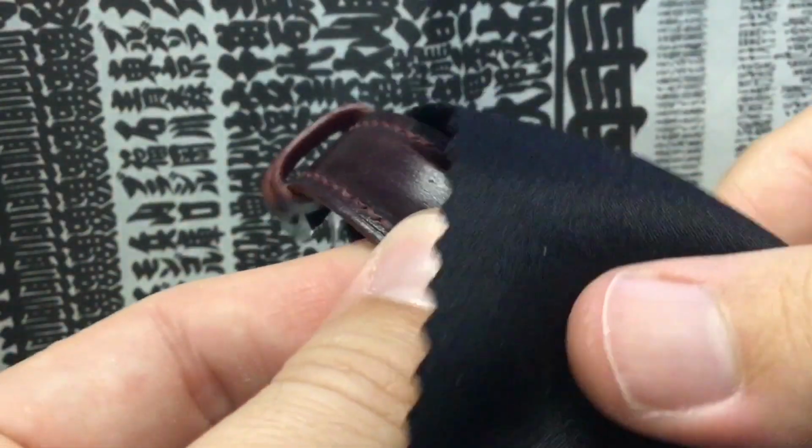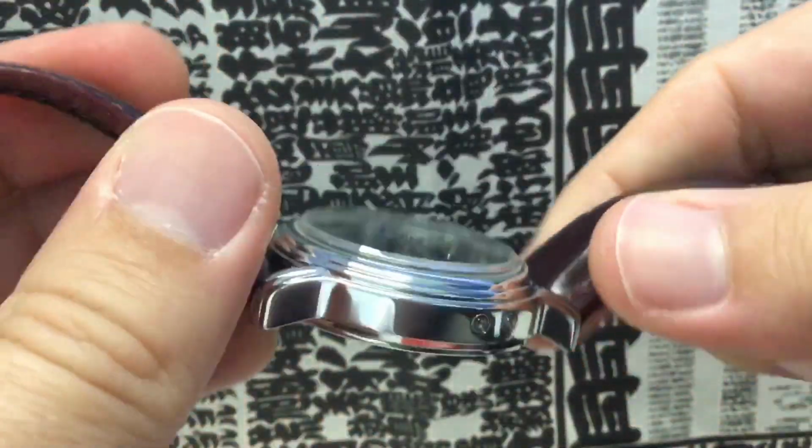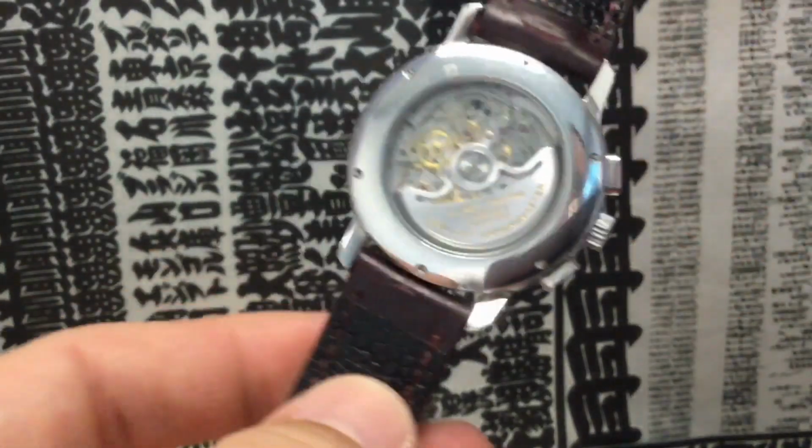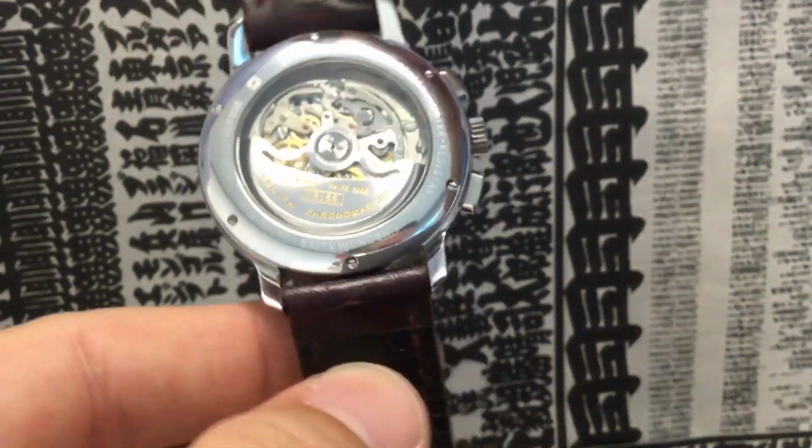And yes, I'm going to have it serviced at some point. It has never been serviced. It runs great. Loses about 4 or 5 seconds every day, which is not ideal, but it's okay. The chronograph runs well. Everything clicks in at midnight, no problem.